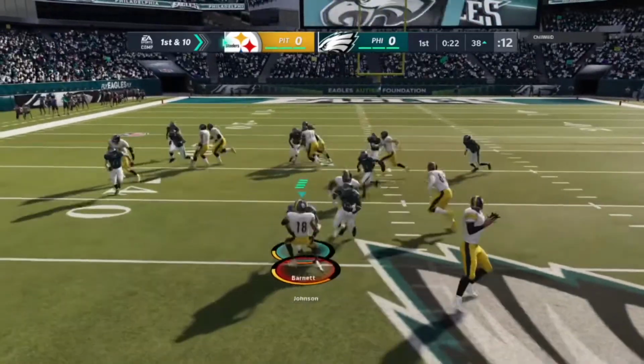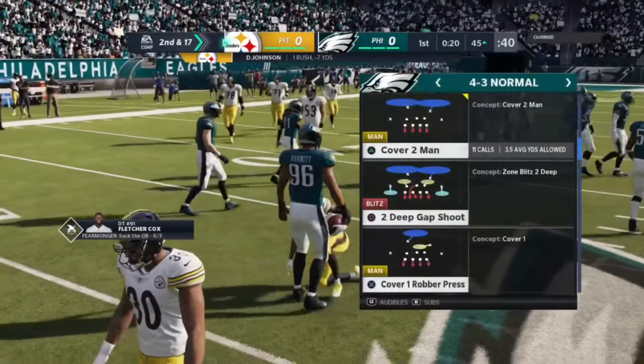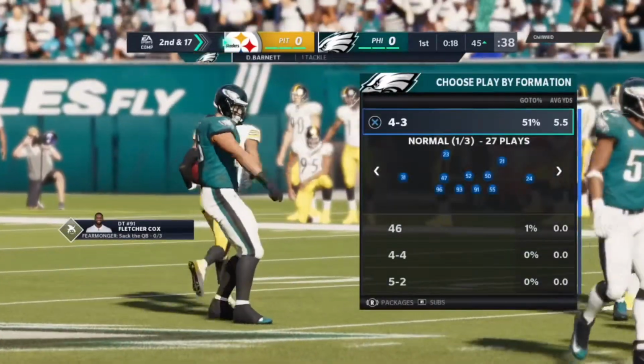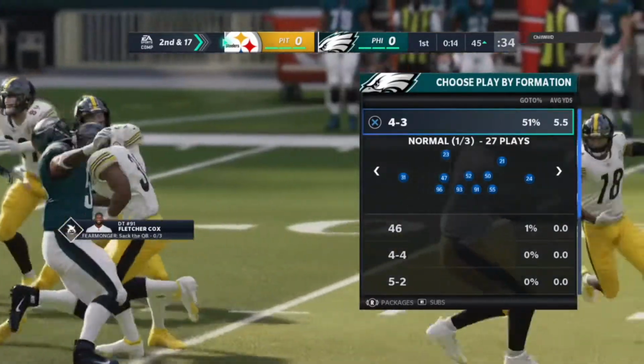Well, now they'll try the end around. I don't think anyone in the building was fooled right there, as that one is going to blow up in their faces. Boy, that is a 7-yard loss. Second down now. At the 45-yard line.